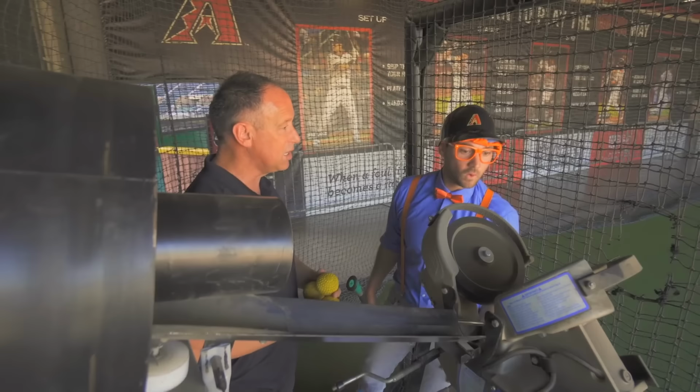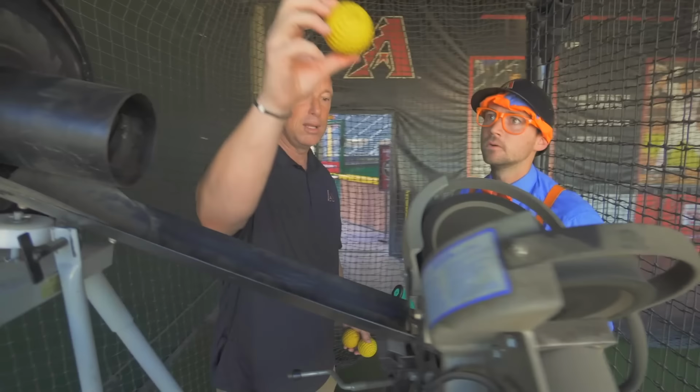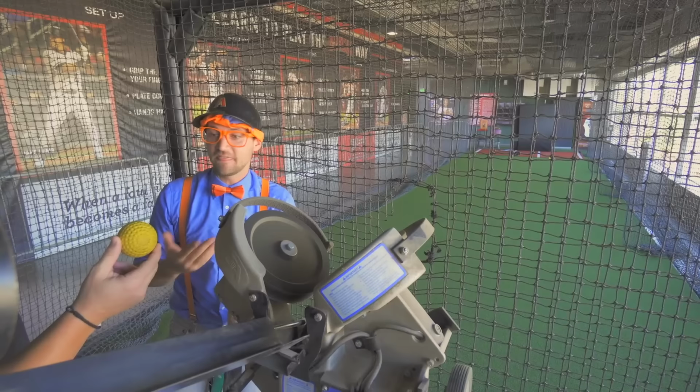Whoa, what is this thing? Hey, Blippi, this is the pitching machine. Ooh, the pitching machine? What does it do? It teaches you how to bat. How does it work? You put the ball in the machine. Whoa! That was cool. Will you do it again? Sure. Whoa, did you see that? When you put the ball right here, these spinny things throw it out really fast. And then, what do I do? You gotta go hit. Okay.